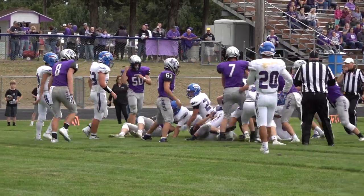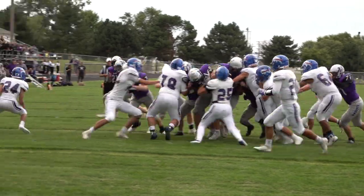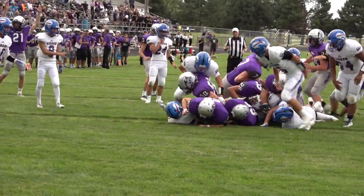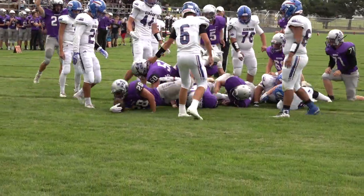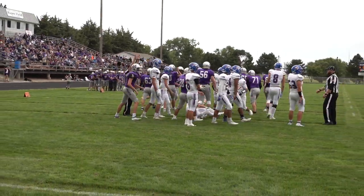They stack him up at the 5-yard line, and that's where they'll blow the play down. Gonzalez. And Barnes is going to hand it off inside. They just try to push him into the end zone, and now they have to unstack to see if Gonzalez got in or not. And they say yes.